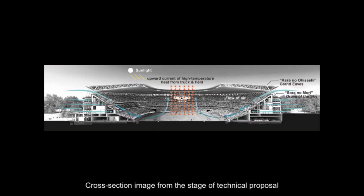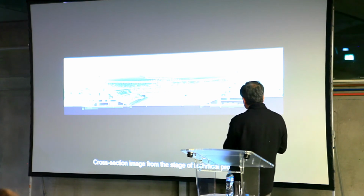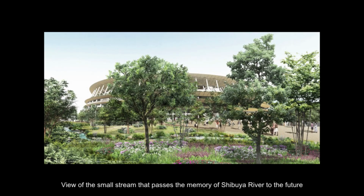And also we try to avoid the air conditioning system as much as possible. Natural ventilation was calculated by computer simulations, and we carefully decided the angle of the roof. There's a porous ceramic material used for the floor of the floating passage. And we also designed the creek which will fit the cityscape.